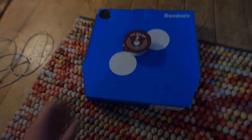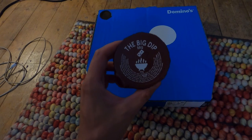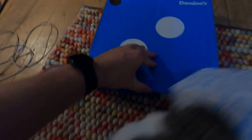It's been a long day, but we just got back to the house. It's now dark, and Bee wasted no time and ordered us a Domino's pizza, and we have wedges to go with it, and I can't wait to tuck in. So I went for the veggie supreme, and you can't do that without going for a big dip barbecue sauce. Let's check out the pizza, see if it's any good.